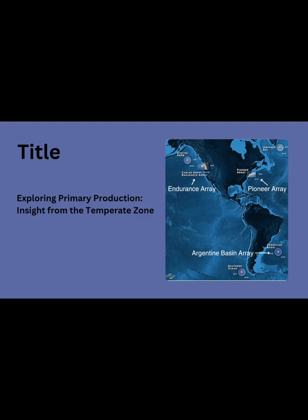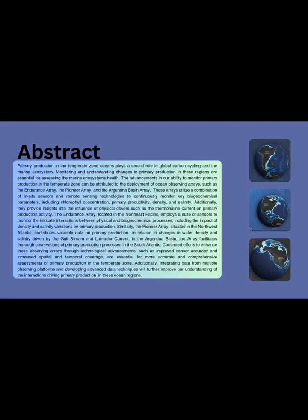Exploring Primary Production, Insight from the Temperate Zone. Abstract. Primary production in the temperate zone oceans plays a crucial role in global carbon cycling and the marine ecosystem. Monitoring and understanding changes in primary production in these regions are essential for assessing marine ecosystem health.